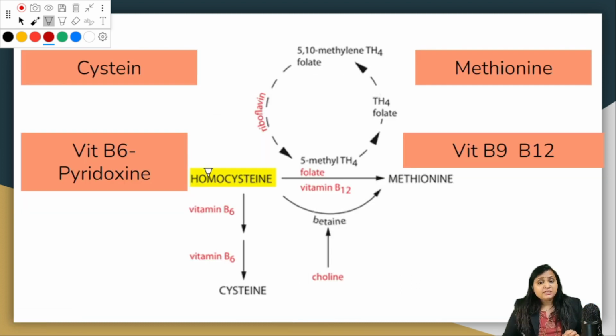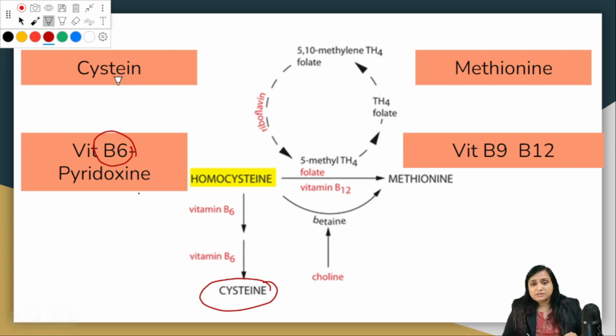But we need to remember that at the same time, when we are going to learn vitamin B6, that is pyridoxine, homocysteine gets converted to cysteine. So if there is B6 in the option and it is related to pyridoxine deficiency, then the answer could be cysteine. But here, when there is homocysteine, methionine and vitamin B12, only these two things are associated for homocysteine to methionine. So the correct answer is methionine.